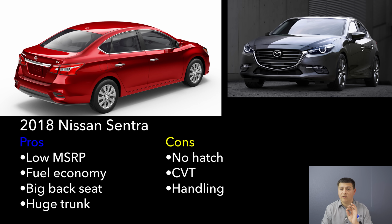The Sentra is a great bargain in its base form. But if you're looking for some of the more advanced features that we find in the top-end trim of the Mazda 3 that we were looking at this week, for instance, you just won't find them at all in the Sentra. The interior is never going to be as nice as the top-end trim of the Mazda 3. We won't find all those latest gadgets and gizmos either.